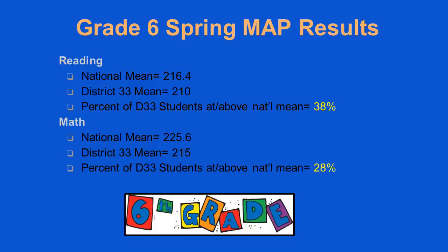For 6th grade, there was another increase in students at or above the national mean from 5th grade numbers last year. In math, there was a drop in the percent of District 33 students at or above the national mean from 5th grade last year to 6th grade this year.